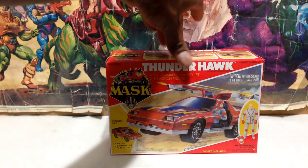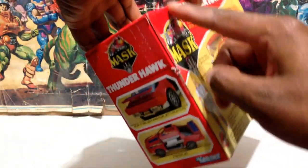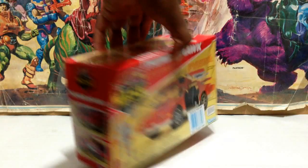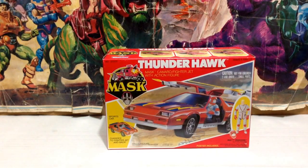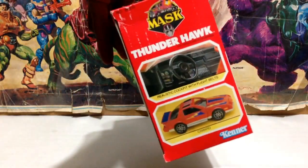All right. So, Thunderhawk, like I said, was still sealed up. Now, the packaging is dented on the back, like so. I think I paid $350 for this. To me, it was totally worth it. I know for a perfect condition one, I was more than willing to pay like $500. So when this popped up, it's still sealed up, I had to jump all over it. So, for $350, I thought it was worth it.